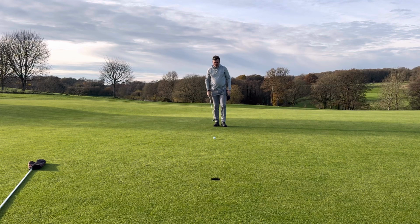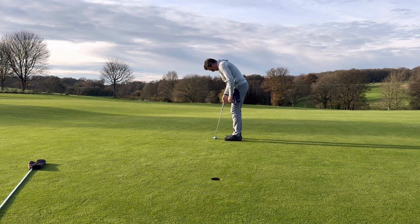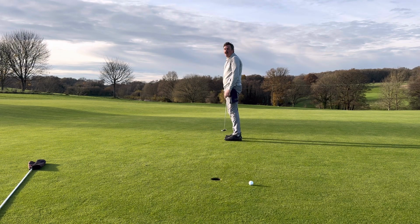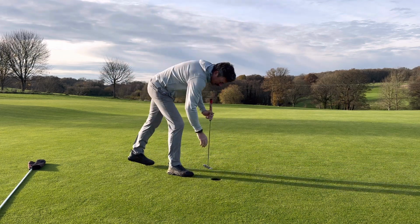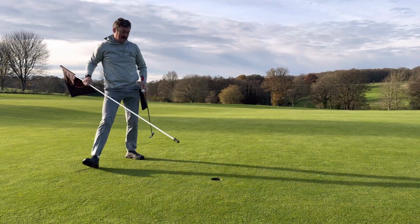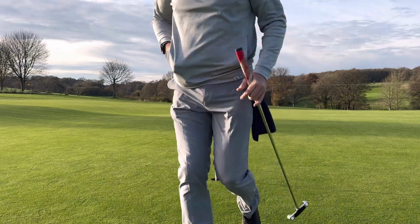Let's make this one. Slight right to left. Into wind again, slightly uphill, so it is get it rolling. Oh, good putt. Lip out though. Disappointed with a 5, but only because I was on the green. If you say on that tee box, get a 5, stroke index 2, not the worst.